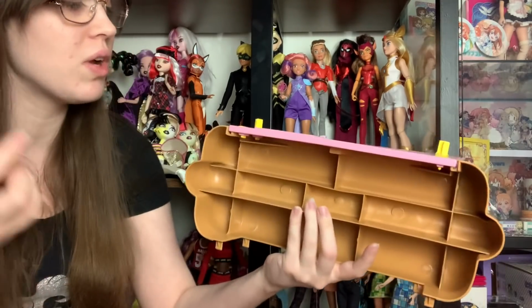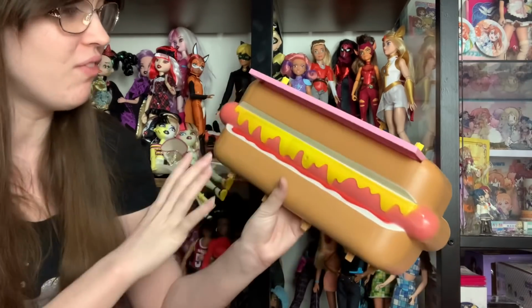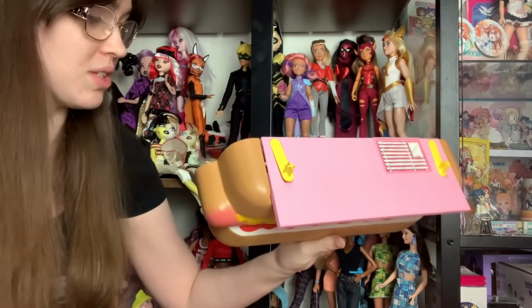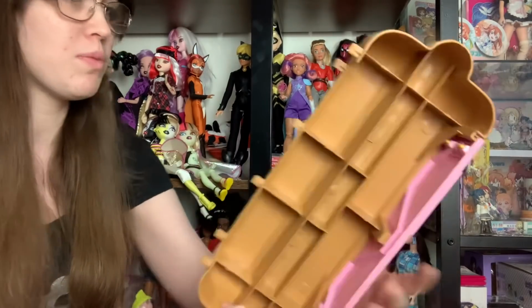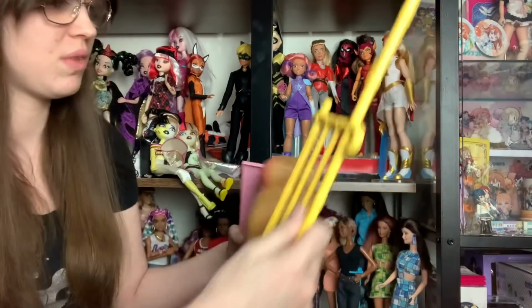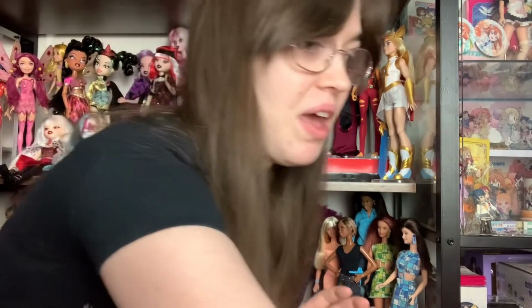So okay, so it seems we were correct on this. So this is some kind of snack stand. I love the hot dog, or I hope it's supposed to be a hot dog counter. This is hilarious. It seems we're missing a bottom piece, so I hope we find it. I don't know. This stuff all gets washed, though. I'm getting, like, dust on my hands.